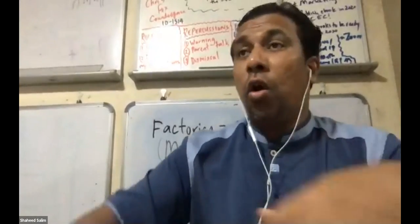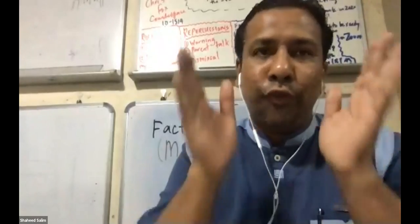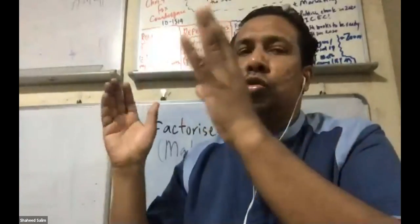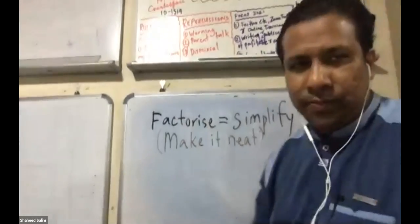Sometimes you find all the slippers mixed with the shoes, mixed with the socks. So if they say factorize or simplify, you put all the slippers one side, all the sandals another side, all the shoes another side. That is what factorize means, to make it neat.